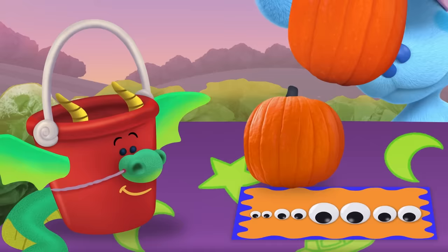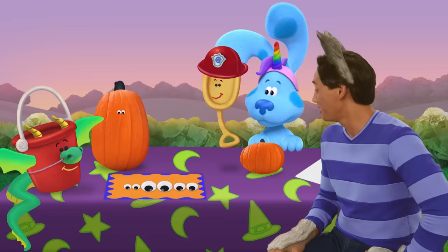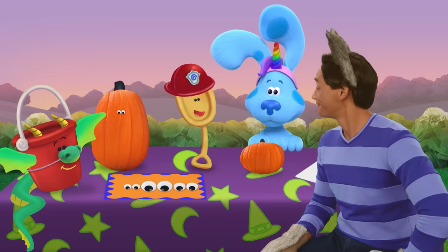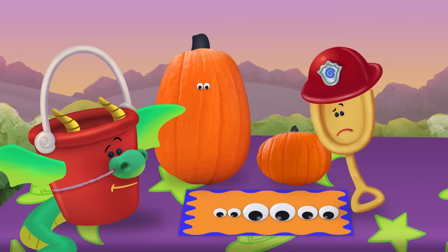I want my pumpkin to have really small eyes, like this. Oh, those eyes are really small. It looks great. I want my pumpkin's eyes to be the opposite of small. Uh-huh, got it. I don't got it. Which eyes are the opposite of small?